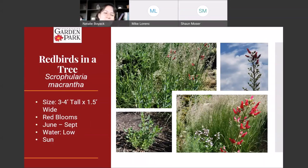And it takes low water and blooms June through September, and does well in the full sun.